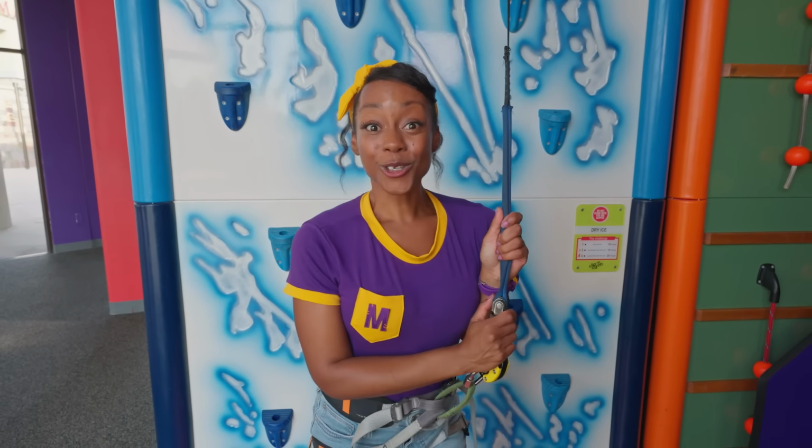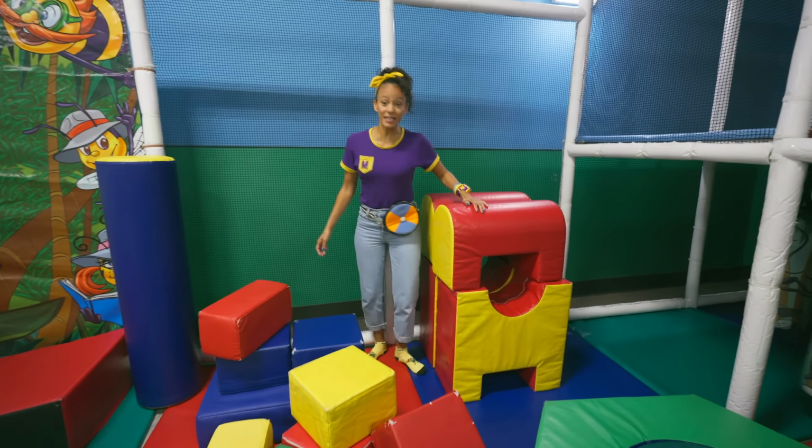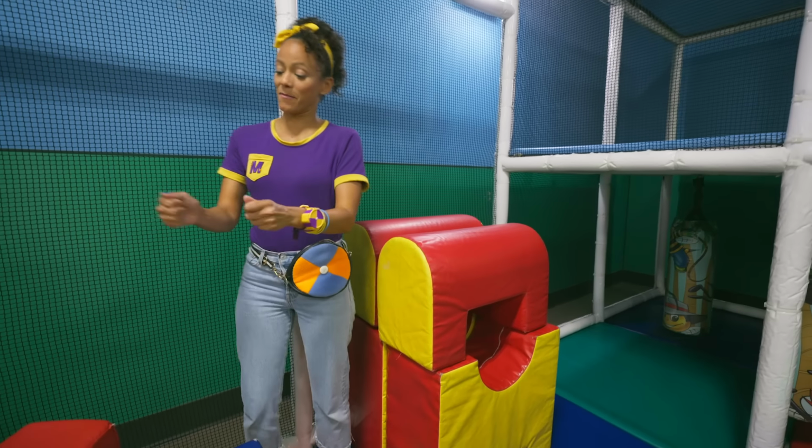Hey, and I could pretend that this is a trampoline. Will you bounce with me? Okay. Whoa. This trampoline is awesome. Oh, and we could pretend that this is a mailbox. Oh, I got a note back from my grandma.